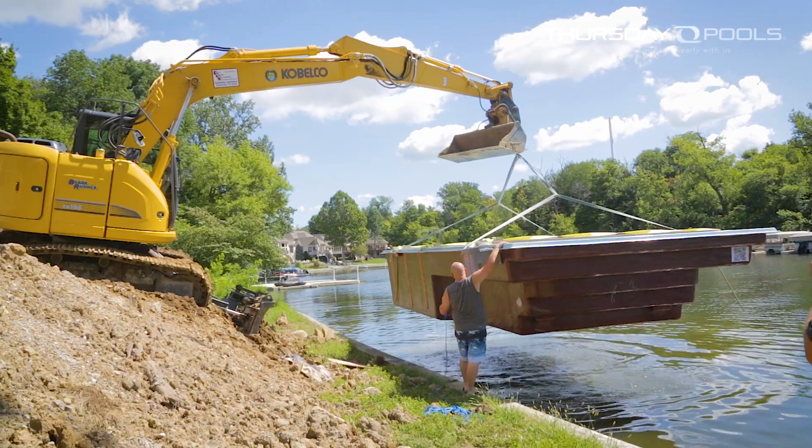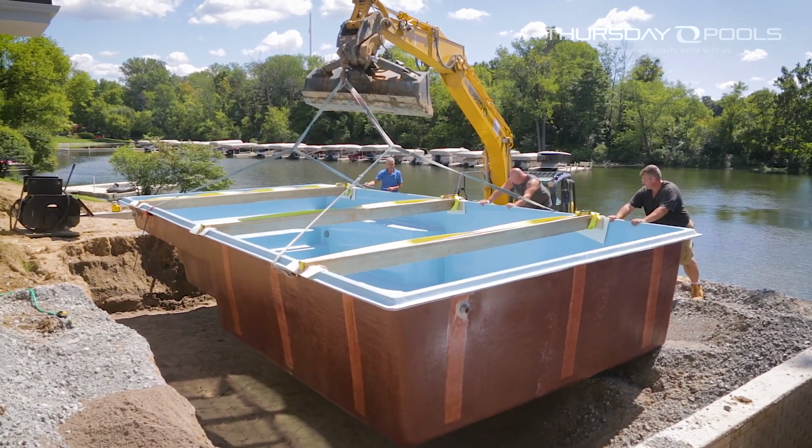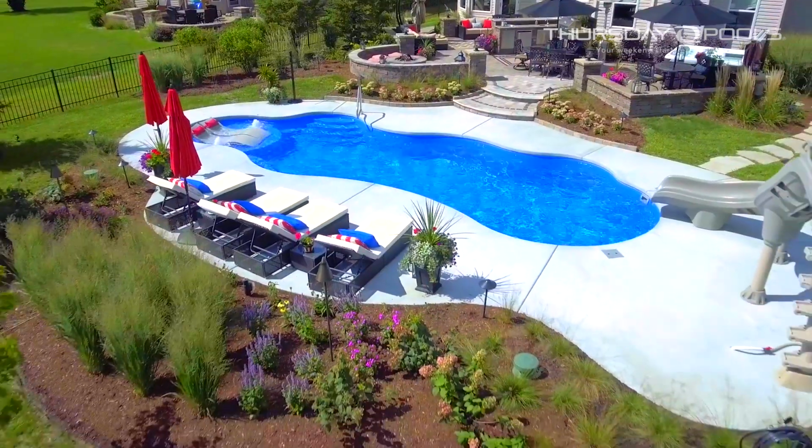Now, it's finally time for our Thursday pool to leave our facility and head out to the family that's eagerly awaiting it. And that's the story of how a Thursday Pool's fiberglass pool is made.